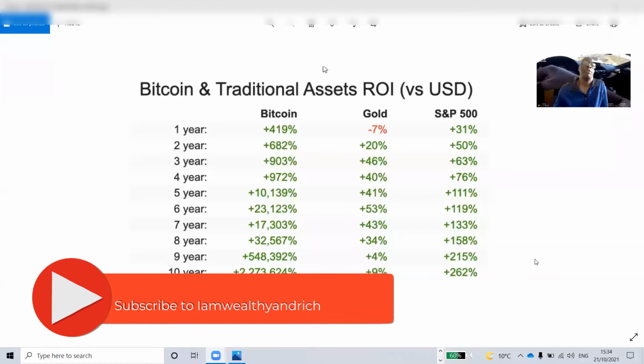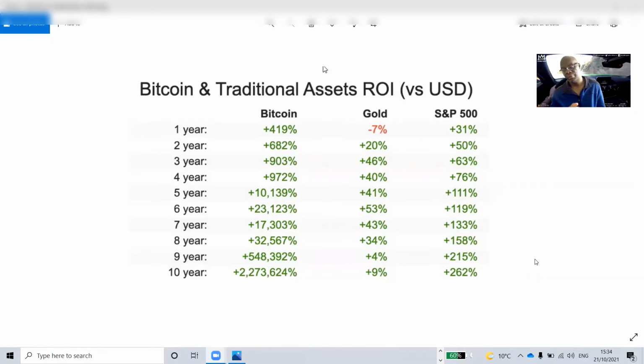This is very, very powerful information, if you understand it. What it shows is that Bitcoin, compared to other traditional assets like the S&P 500 or your major stock exchange wherever you are in the world, the top 100, top 500 companies, the growth in these markets pales into insignificance compared to Bitcoin.